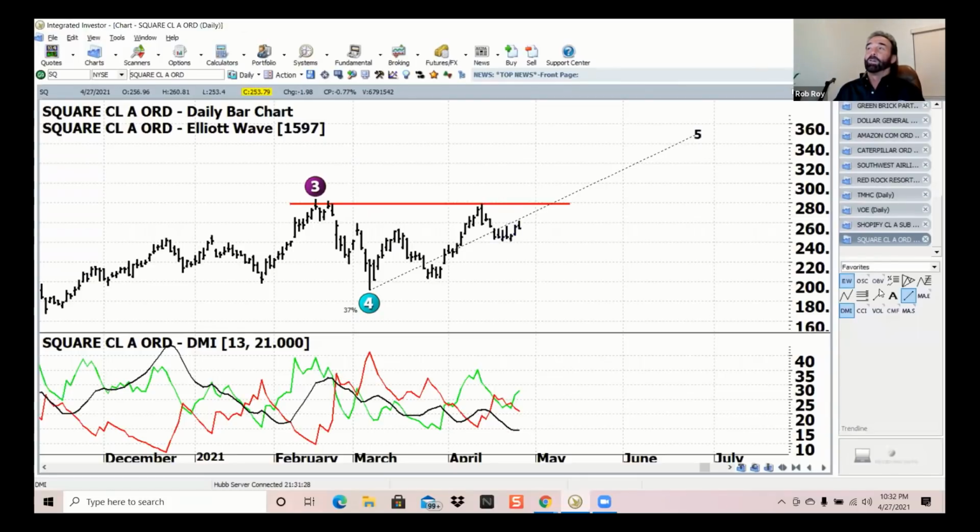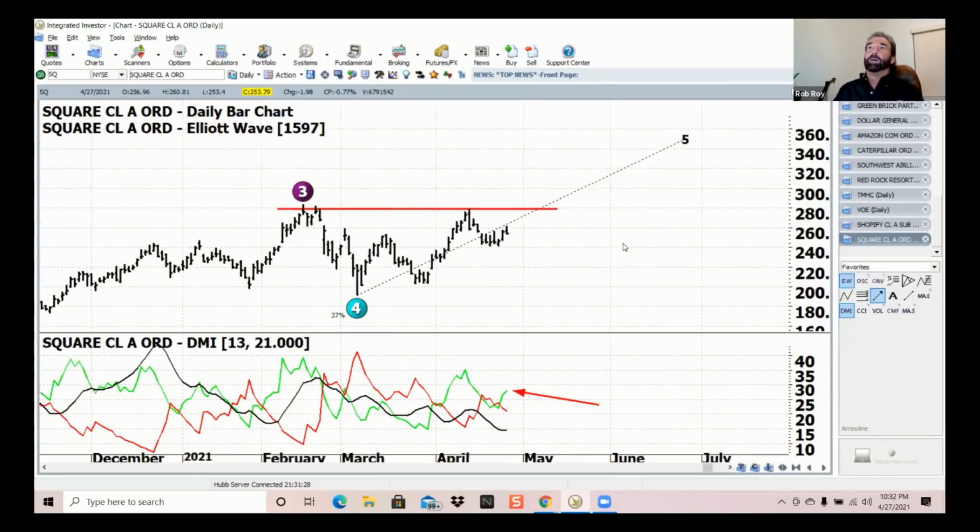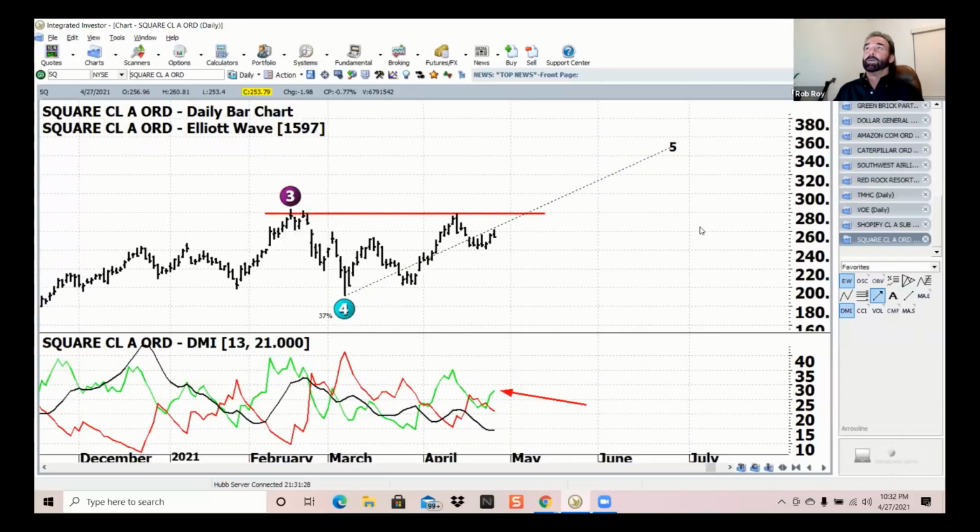The ADX is curling up. The 2 directional indicators are setting up, but you've got to get that signal yet. So the entry for a square is a break above 280. If it breaks above that, then it becomes really interesting. All right, next.